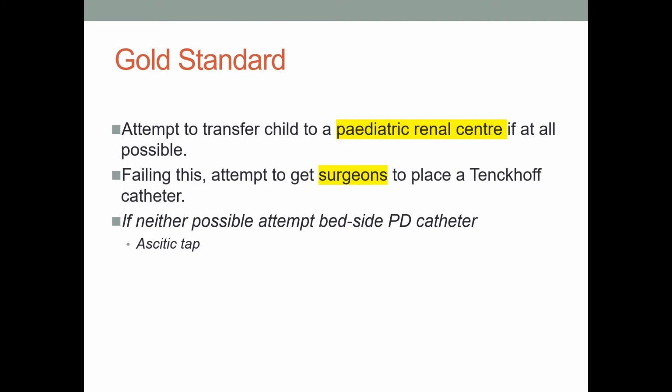And what we say is that if you can do or have ever done an ascites tap, then doing a PD catheter at the bedside should be as easy, provided you follow some basic guidelines.